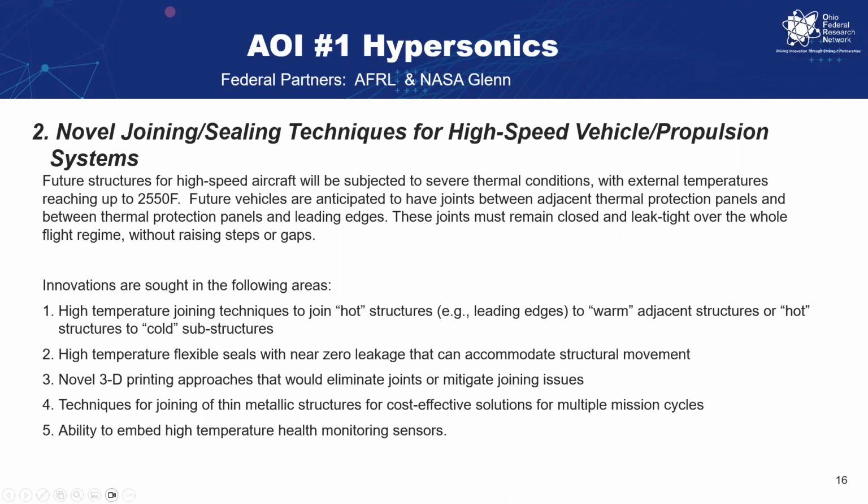There's also a need for joining, for instance, things like leading edges that are at extreme temperatures, maybe 3,000 to 4,000 degree temperatures at the very leading edge, and then transitioning that to a more modest temperature, say, 1,500 to 2,000 degrees Fahrenheit, some distance away, and then making a solid joint, solid in the sense that it's not leaking between those two structures. And then obviously the need for high temperature flexible seals, 3D printing that would support these things, and also techniques for joining thin metallic structures that are cost effective and have good robustness so that with cycling they do not tear open.